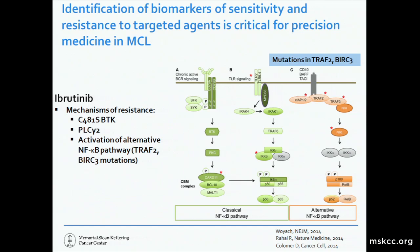Other ways that we can incorporate disease biology into selection of therapy is by identification of biomarkers for sensitivity and resistance to biologically targeted agents. There's been increasing work to try to define mechanisms of resistance to the BTK inhibitor ibrutinib, such as mutations at the binding site or constitutive activation of downstream PLC gamma.